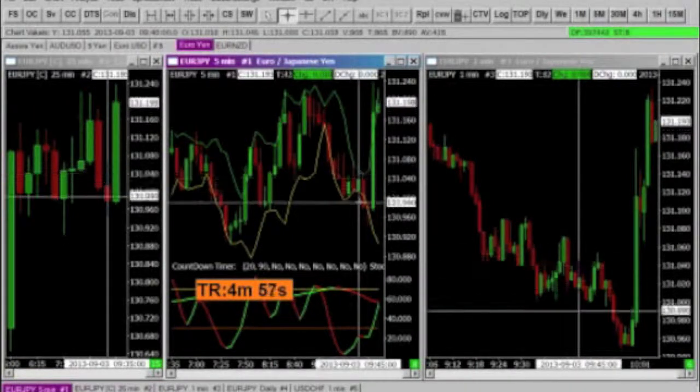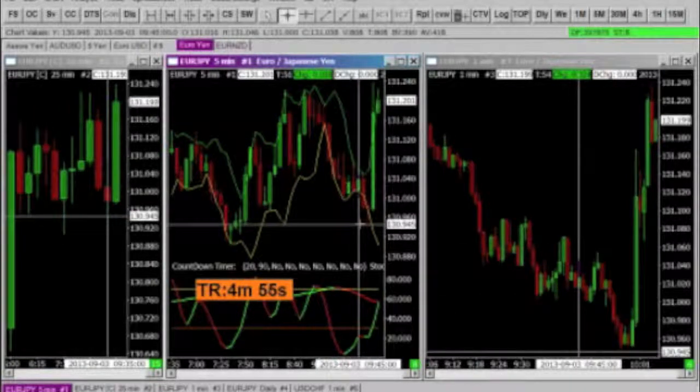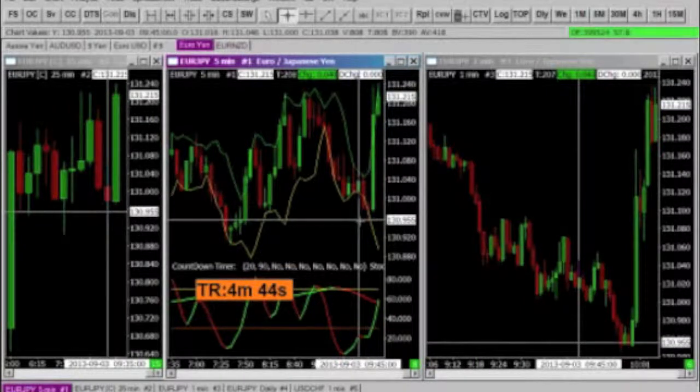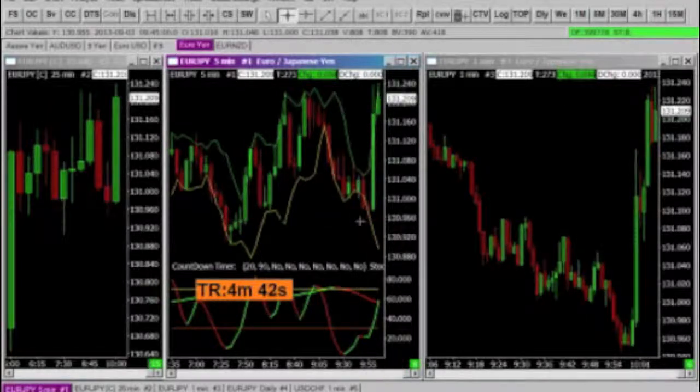466,131,046. I was going for a 10-pip target and ended up getting out at 946. So it was the 10 points that I made on the trade before this thing really skedaddled to the upside.